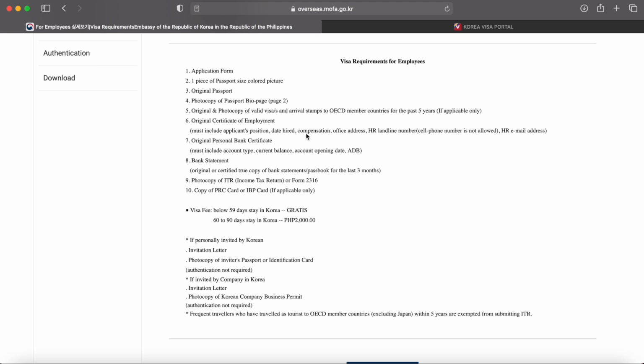Alright, so let's take a look at the requirements here for employees. So we have the application form. Later I'll show you how to download the application form from this website. And then one passport size colored picture. I just realized that the size of the photo for your Canada visa and South Korea visa is the same. So I previously had some photos from the Canada visa application, and I just reused the same photo. Just sharing.